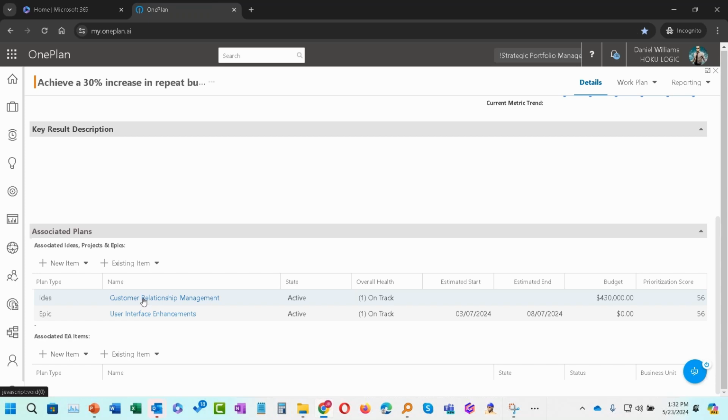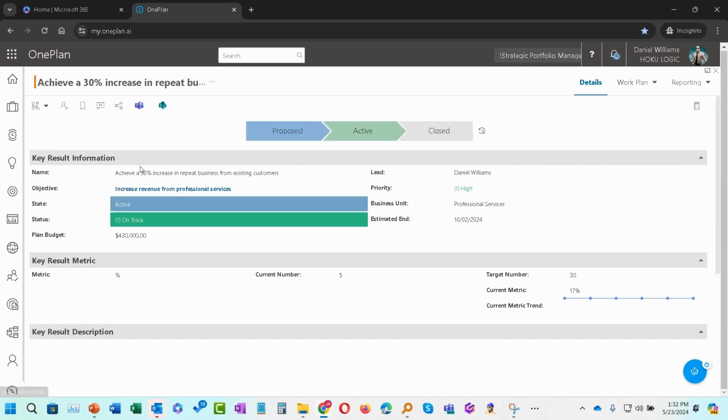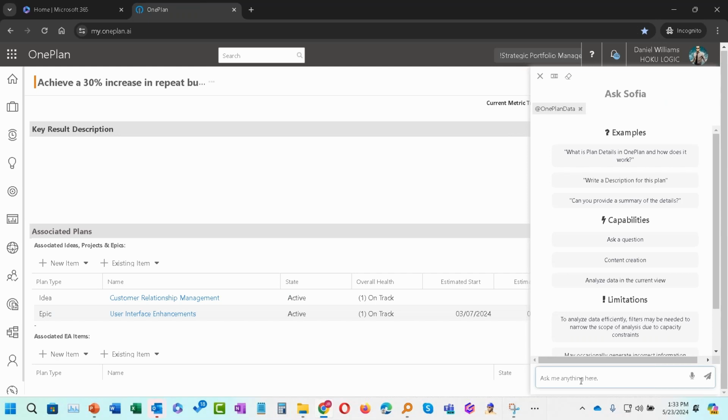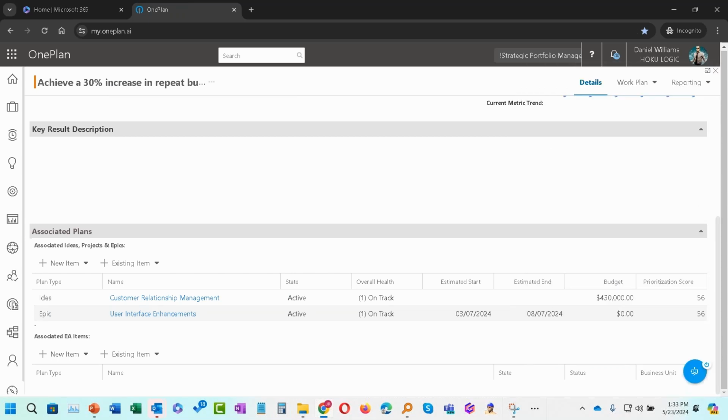So what that means here is that we should include it, because it doesn't. We only have really two initiatives to support this very important key result. Now, the other thing I could do here, I could ask SOPHIA GPT to provide me with other ideas that could support this key result. So another example, again, using generative AI to drive completion or attainment of a KR that's part of our corporate results.